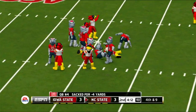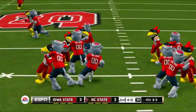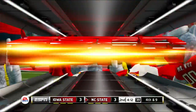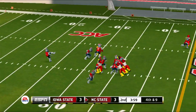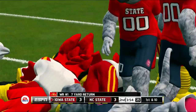He's scrambling. They bring the quarterback down. Sometimes it's just a relentless pass rush that results in a sack. That's what happened there. Booming kick. Brought down at the 25-yard line.